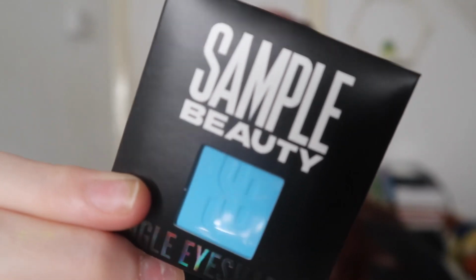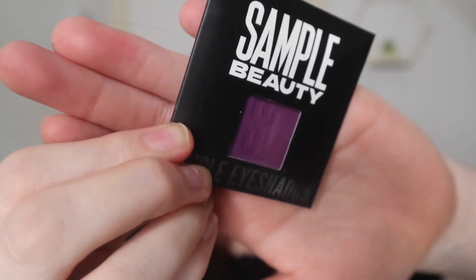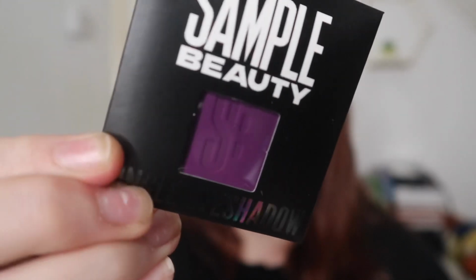You get Pansy, which is the blue, and oh my god, look at this blue, guys. Guys, you know me in a blue. And then last but not least, you get Eggplant, which is a dark berry purple, which is gorgeous. So you get all of that for free. So if the offer's still on and you want to try some Sample Beauty, it doesn't necessarily have to just be this palette, like I said.